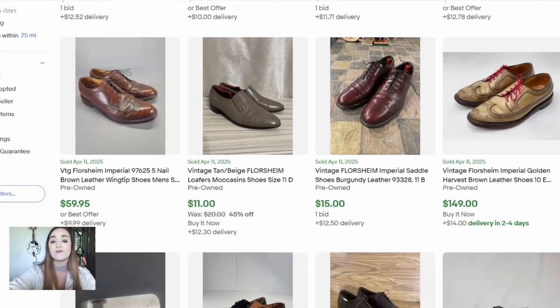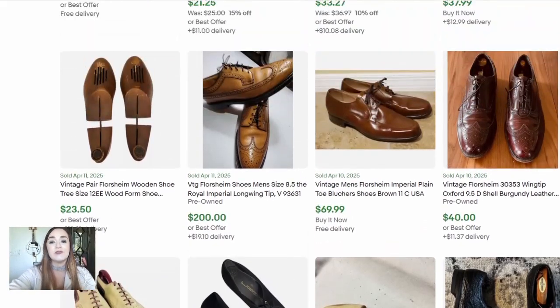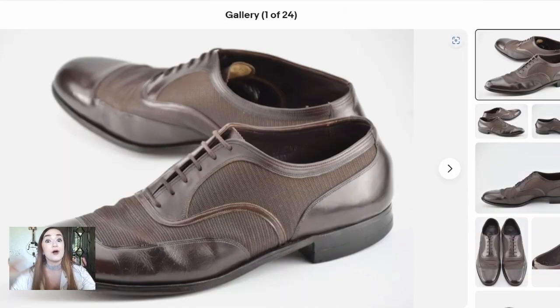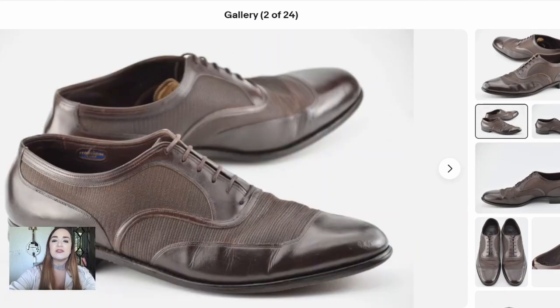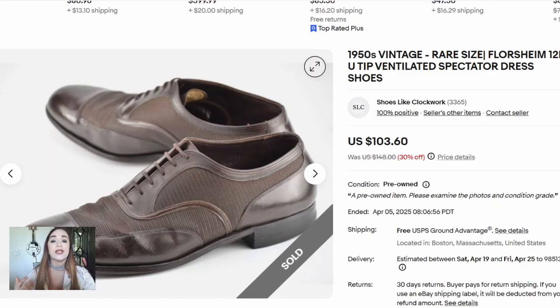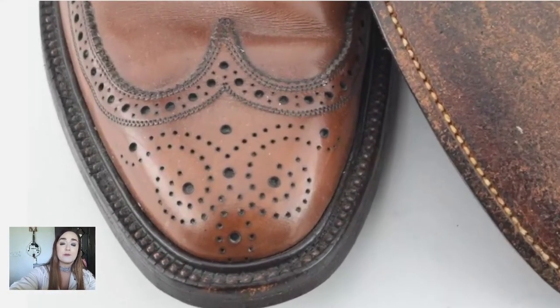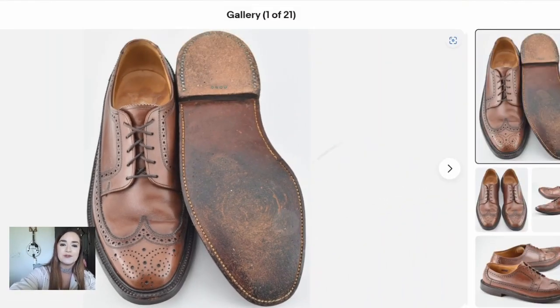We got a pair there that went for $11. It could have also easily been a pricing mistake on these. We got a pair here that went for $200 on the other end of the spectrum. So this is a pair here that we're looking at, and those sold for $103. Got another pair here where it's got the brogue detailing as well as the wingtip there at the toe.